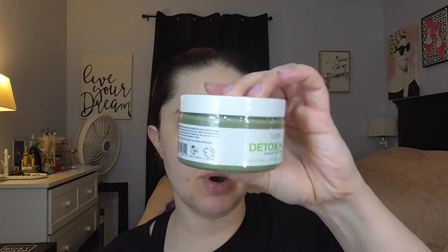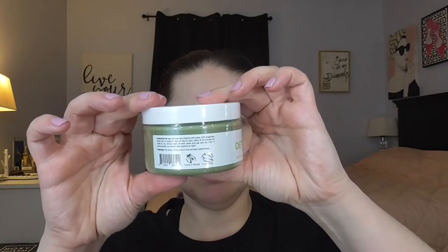All right. First thing that stands out to me. I love stuff like this, and I love getting stuff like this from Boxycharm. This is a green tea detox mask. This looks so bomb. There's no way it can't be good. I'm telling you, I can't wait to use this. It's by Teamy Blends. I'm not sure if I'm saying that right. But this retails for $30.